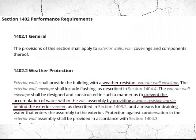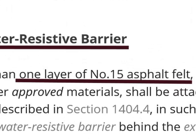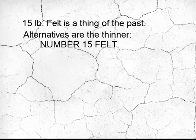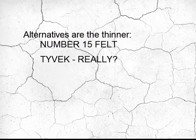We've got an industry that's run amok. The weather-resistant exterior wall envelope. Prevent the accumulation of water within the wall assembly by providing a water-shedding barrier, and that's number 15 asphalt felt. 15-pound felt used to be the standard, and that was weak. But now 15 felt, that's a play on words, number 15 felt. It's thin, it's worthless. And then they come out with other synthetic underlayments.